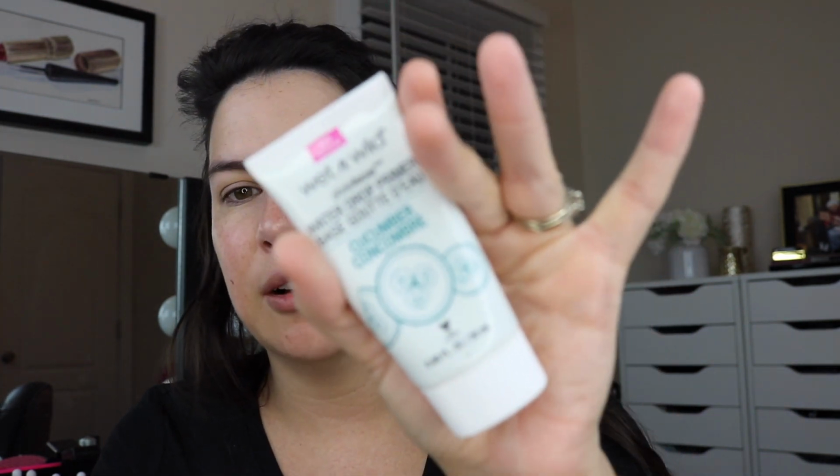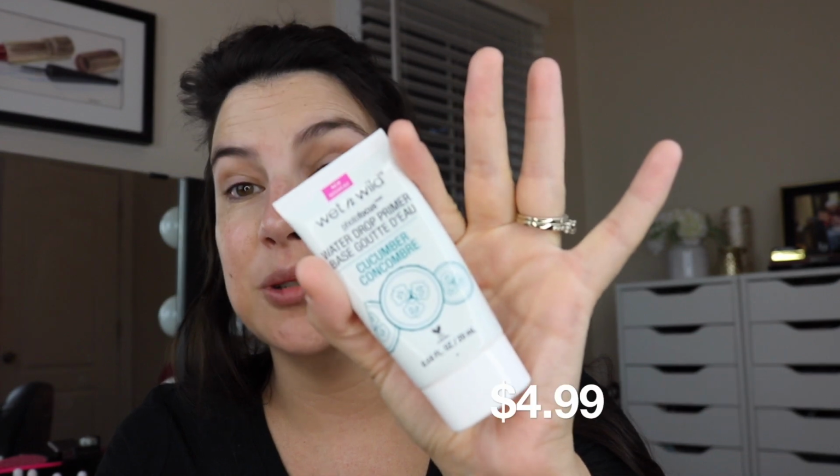Okay, here's a great primer. I don't think I talk about it enough. I'm about to probably run out of this primer pretty soon, but it's from Wet n Wild and it is the Water Drop Primer and I have this in the Cucumber. I also recently got it in the Rose scent, but this is gonna fall under $5 and I really like the added layer of moisturization that I get out of this. This one's kind of a greenish color and it smells so good, so refreshing. Oh my gosh. And while it squeezes out looking like a cream, it does thin down as you blend it on your skin, but you still feel like, okay, I've got my extra moisture here.